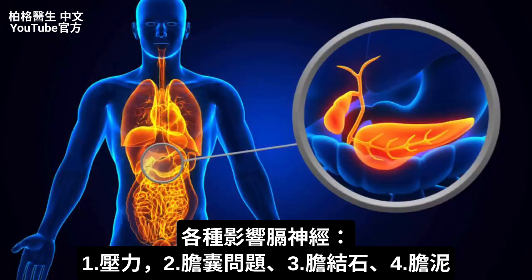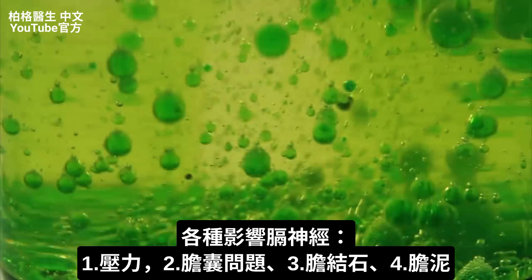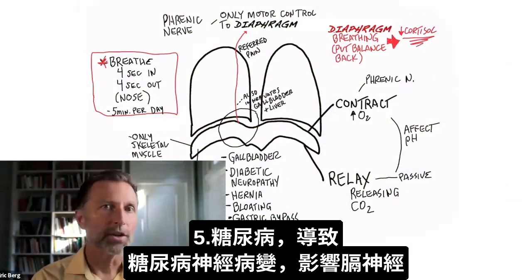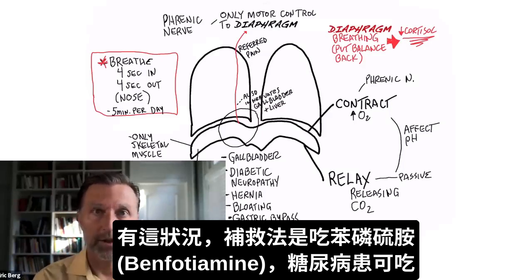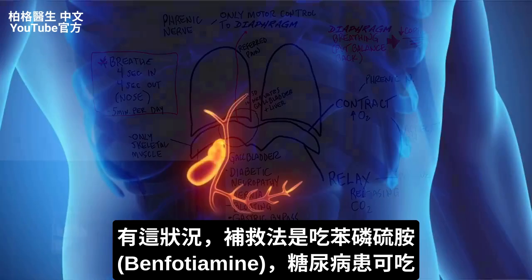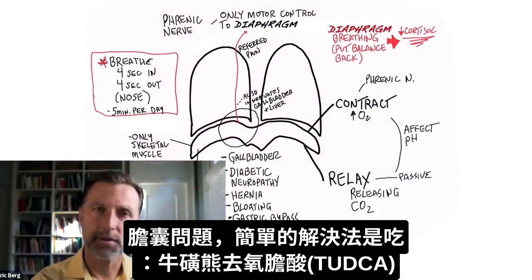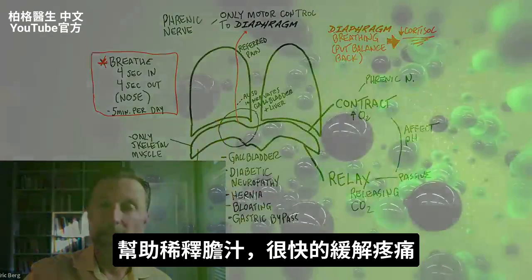For example, you can have gallbladder problems, you can have gallstones, you can have bile sludge, you can be a diabetic and have this condition called diabetic neuropathy, which affects the phrenic nerve, in which case the remedy for that is benfotiamine, okay? So just make a mental note if you are a diabetic and you have that problem. And relating to the gallbladder, the antidote, the real simple solution is to take something called TUDCA to help you thin the bile.